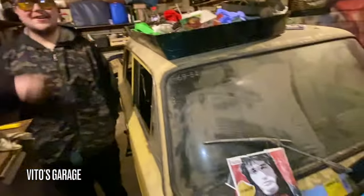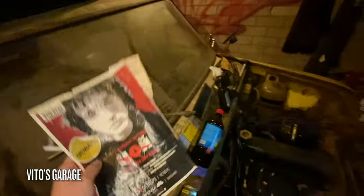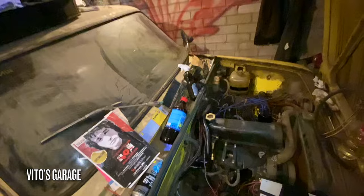These glasses came with this car. 40 years old. Yeah. And also, Viktor Tsoi. Hello. Favorite Viktor Tsoi. All right, hopefully tonight we'll get it running.